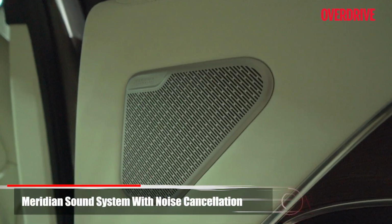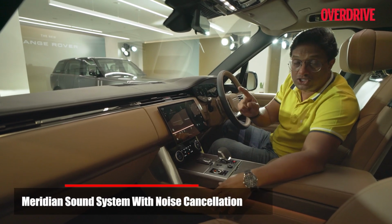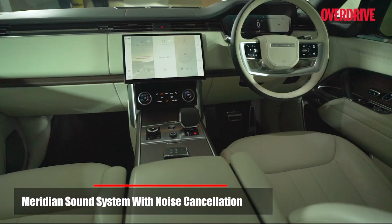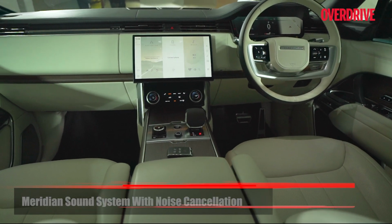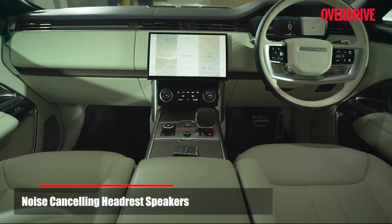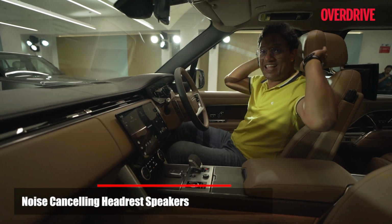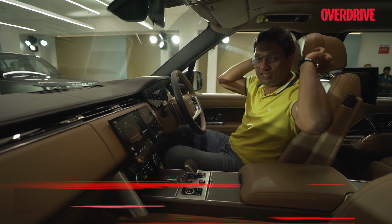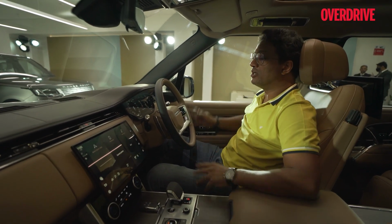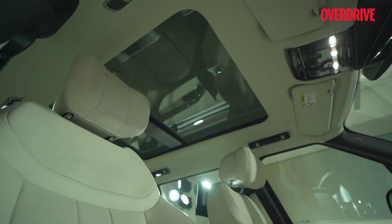One of the interesting features, of course, is the new Meridian sound system, which is not just tuned for getting better music quality, aural quality inside this cabin, but it also sends out a noise cancelling wave, which makes this a quieter cabin to be in. What's interesting is that those speakers are also placed in the headrest, so that noise cancellation effect also comes directly to your ears, enhancing the quiet quotient inside this cabin.